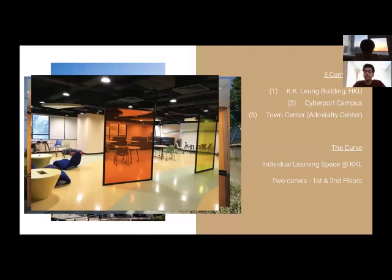And I found these 2 places really helpful when I have like short period of break time between my classes. I just go there and maybe have some snacks, maybe have group discussions with other students. And I really love the facilities of KKL.